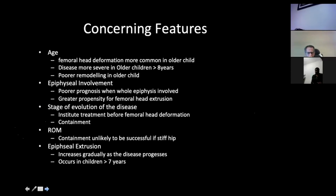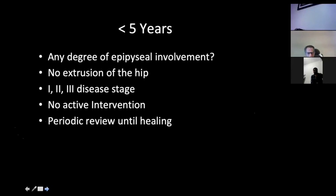If it's a younger child with a more progressive disease, then we have to look at the other options. And then, is the femoral head extruded? If it is, that's bad. If it's an older child, that's bad as well. We need to think about that. In a kid under 5, this is going to be good. Kids under 5 have a lot of potential for remodeling.